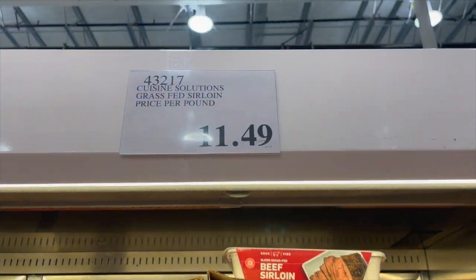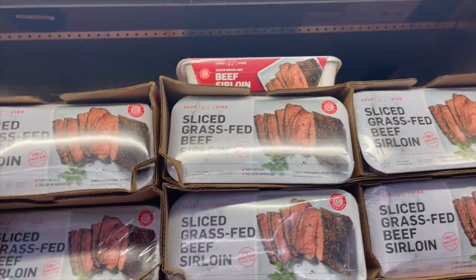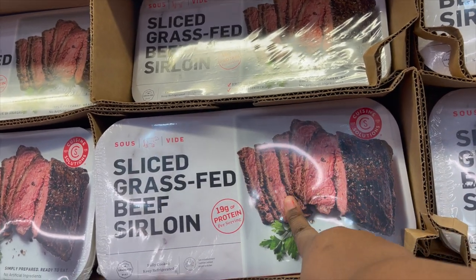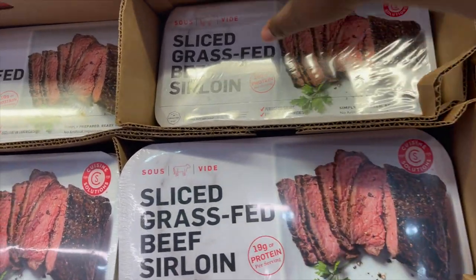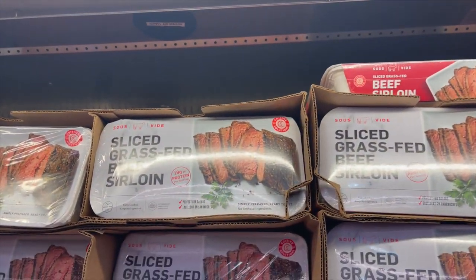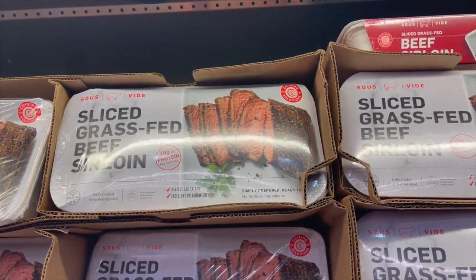Sausages are just expensive in general, but if you guys saw my meal prep, I used this as one of my protein sources. It was really good with some steak sauce. It is a little pricey though, but I don't know how to cook steak yet. So this is good if you are feeling like steak, but don't know how to cook it.